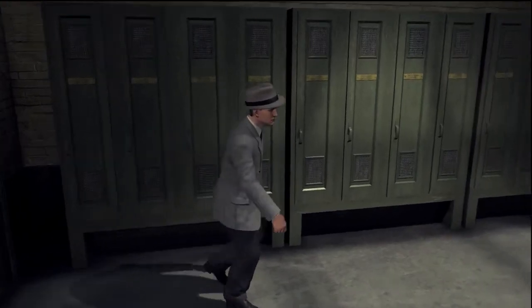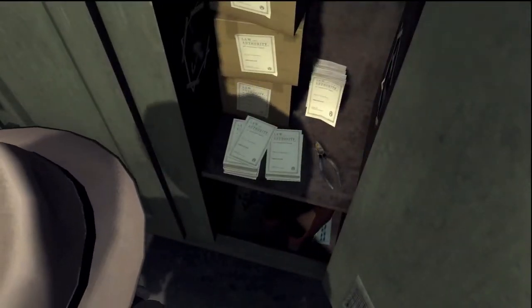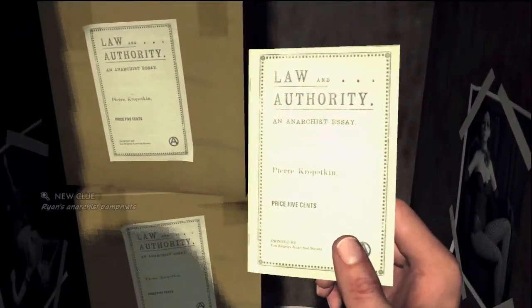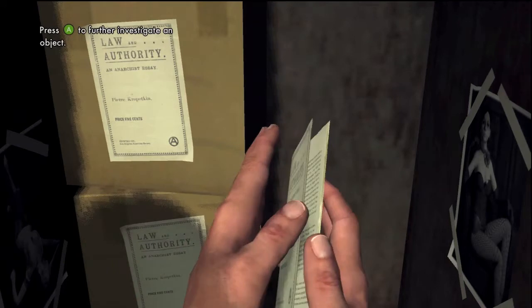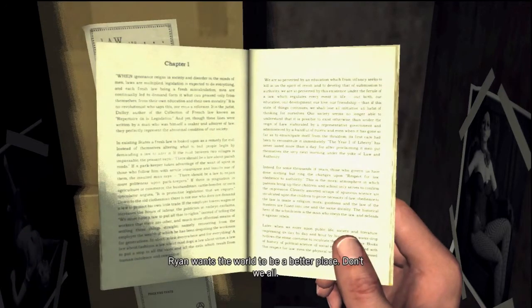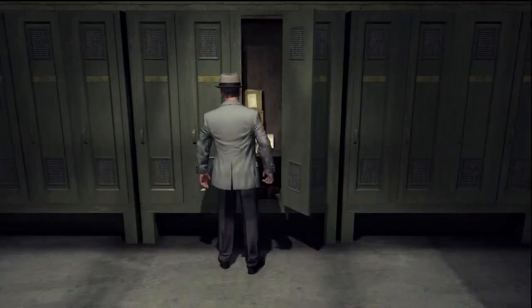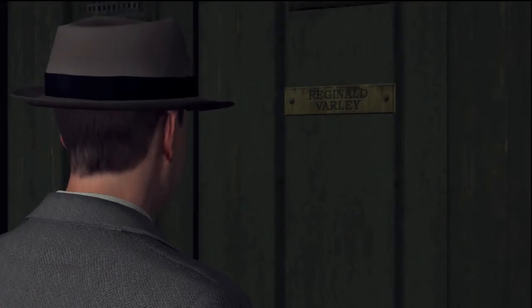Alright, now let us look at Matthew Ryan's locker, which is just here. And you'll see there's a whole bunch of these. Some light reading on the merciless capitalist machine. Ryan wants the world to be a better place, don't we all? And now if you go into Varley's locker, you'll find some more or less interesting stuff in there.